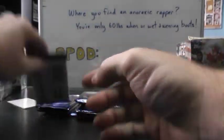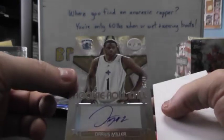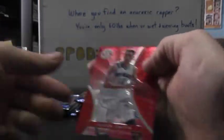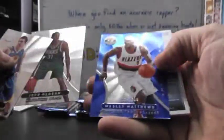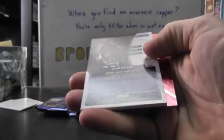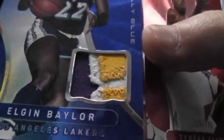Alonzo G. Darius Miller, the gold version, 9 of 25. Rookie roll call, Jason Smith, $2.99. Wesley Matthews, blue, $2.99. Elgin Baylor, oh, that's a good looking patch, 25 of 25. Old school chump, last one made.